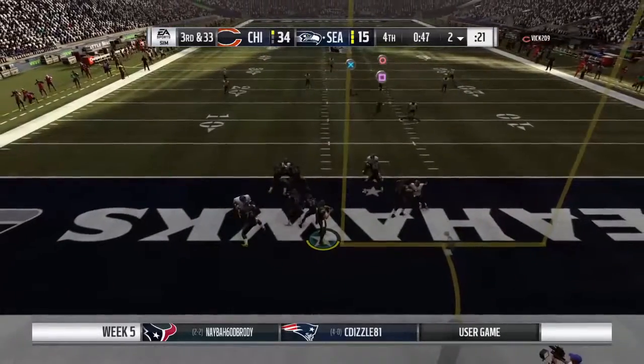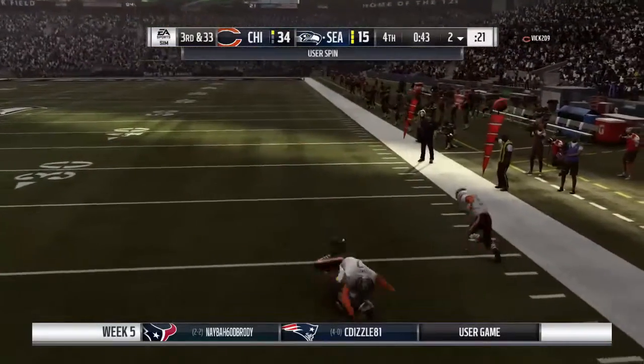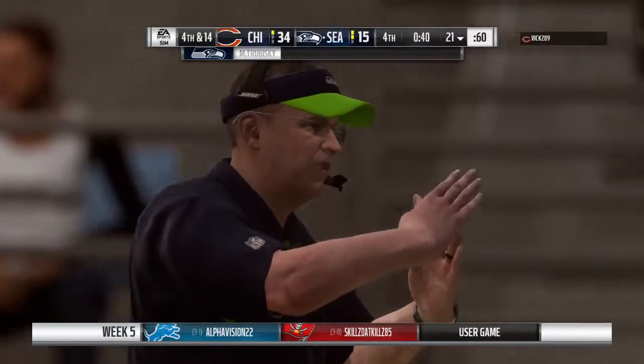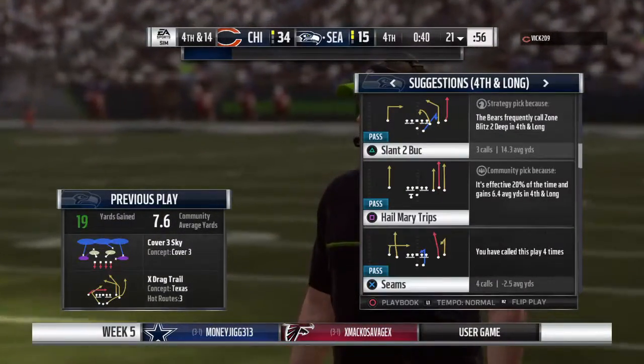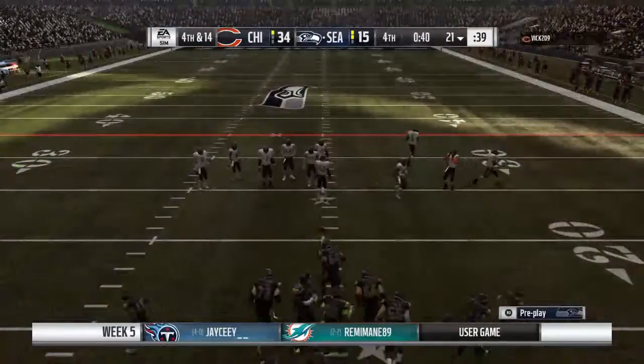Trubisky from his end zone on 3rd and long. Oh, he's got a man wide open, complete. And he'll get it up here this time to the 21. And now before they run this 4th down play, we're going to get a timeout, as they'll stop it with 40 seconds remaining in this 4th quarter.